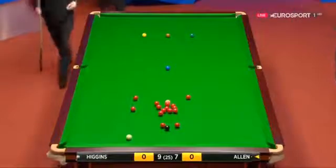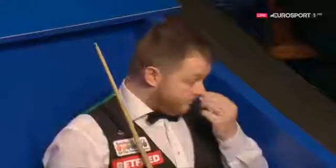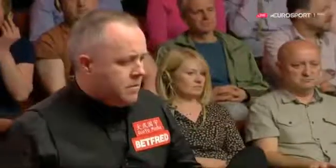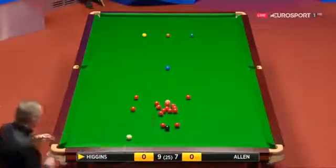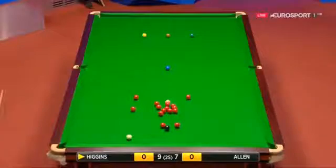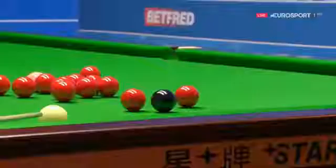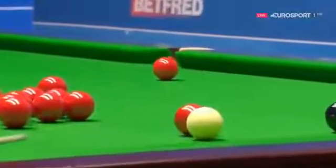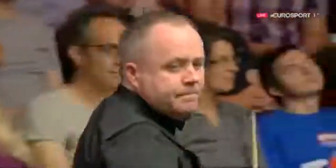You just get the feeling that this match is going to be very close. Both players playing really well. He's made 4 centuries, Mark Allen, but he's also made 4 breaks over 50 as well. And he's only won 7 frames. Well worth the risk.